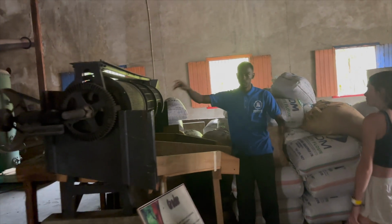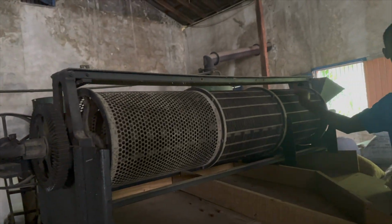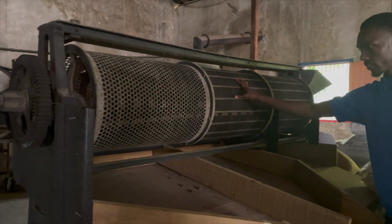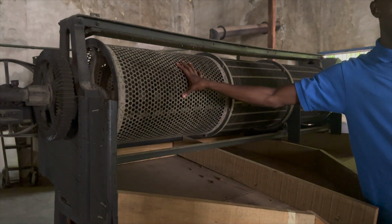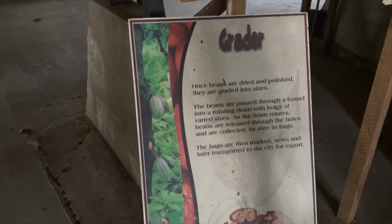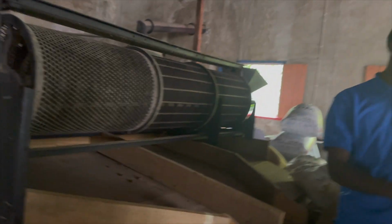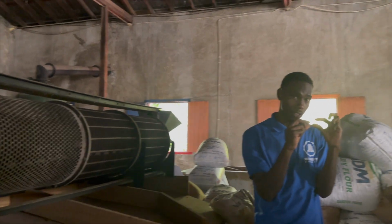We sort the beans by size. We take our cocoa beans, pour them in there, and this will spin. Small beans pass through the small holes, then medium size, and large. We separate the beans by size because they will be roasted at the chocolate factory. If you roast a big bean at the same time as a small bean, the small one is going to burn.